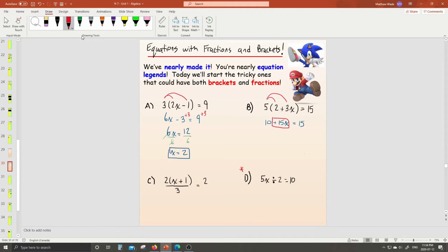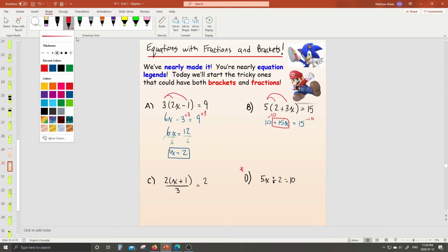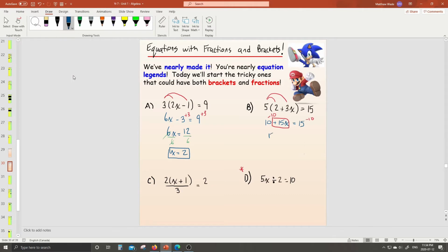And there's a 10 there. How do you get rid of a 10? Well, you take it off both sides. Take 10, take 10. You're going to be left with 15x on this side. Switch colors again. 15x. And on this side, 15 take 10. Well, that's 5. Cool beans.